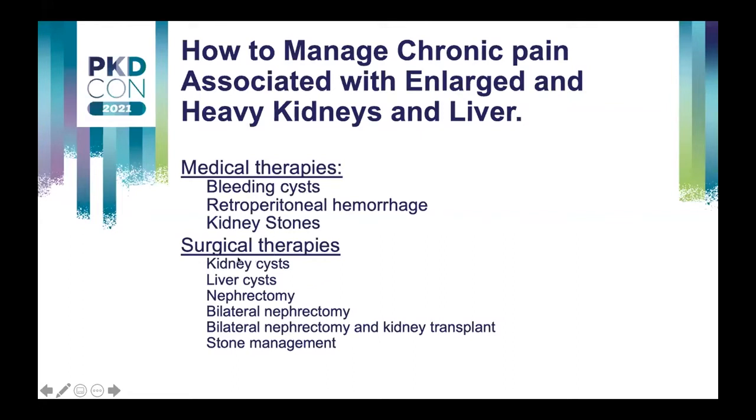Surgical therapies are often desirable for problematic single kidney cysts, problematic large liver cysts. And of course, when the kidneys become very heavy and patients go into kidney failure, probably the best way to manage their pain is ultimately perhaps to take out the kidneys or get to a preemptive kidney transplant a little earlier, and ultimately either before or after the transplant to remove the kidneys. So bilateral nephrectomy is a treatment option, and bilateral nephrectomy and kidney transplant simultaneously has now become a treatment option at our centre, which we've become quite proficient at.